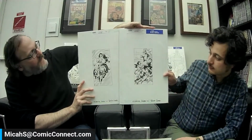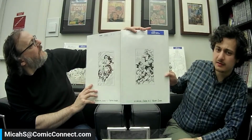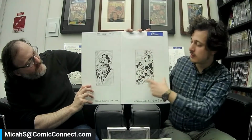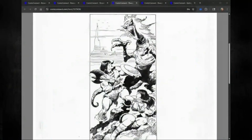This is the front and back covers to Volume 1 of the Essential Conan that Marvel put out. Was it like early 2000s? Late 90s, early 2000s when they started putting out the Essentials. This was the first format where it had the text all around and then the little cover. So this would have been one of the early ones. Yep. And they make kind of a scene. You got Conan fighting this weird long-necked monster.